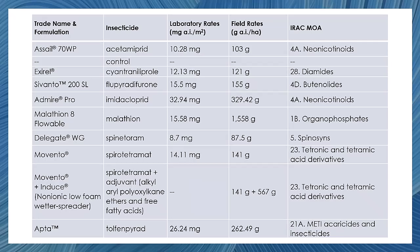Just to go through very quickly, we had Assail or acetamiprid, Exirel or cyantraniliprole, Sivanto or flupyradifurone, Admire Pro or imidacloprid, malathion, Delegate or spinetoram, Movento or spirotetramat, Movento plus Induce, which is an adjuvant, and then Aptera or tolfenpyrad. And on top of that, we also had an untreated control as a comparison.